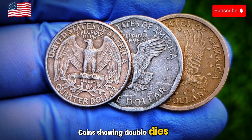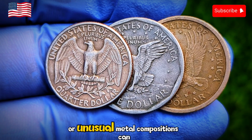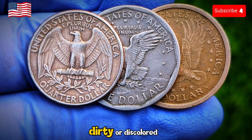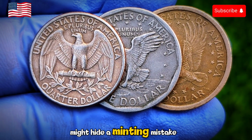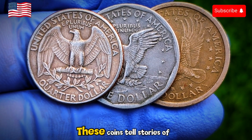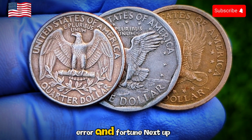Coins showing double dies, off-center strikes, or unusual metal compositions can skyrocket in value. Even a quarter that looks dirty or discolored might hide a minting mistake worth thousands of dollars. Always look closely. These coins tell stories of history, error, and fortune.